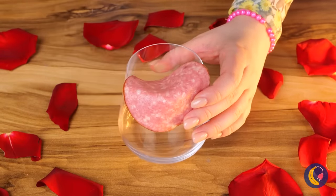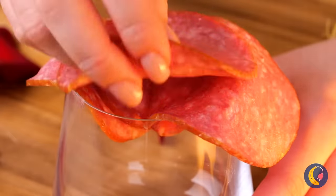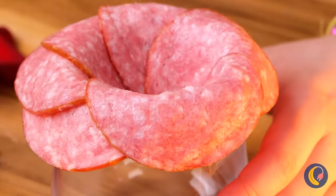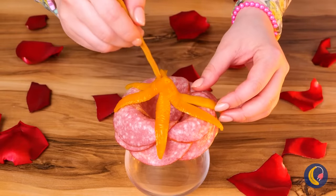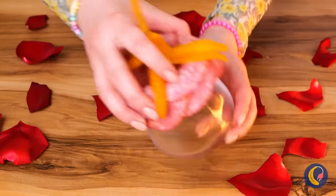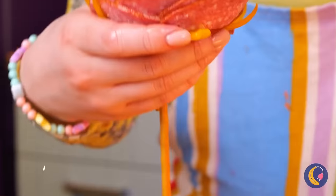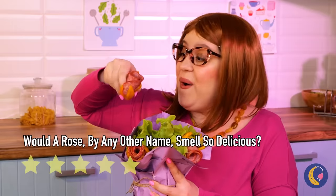Just keep adding meat slices on top of a cup. Keep going until you've covered the whole rim. We can't forget the stem or leaves either. Turn it over, and it's a lovely rose. Oh, looking good. Let's make a whole bouquet. Here, why don't you give them to Mom? She loves it, and they go great with provolone.